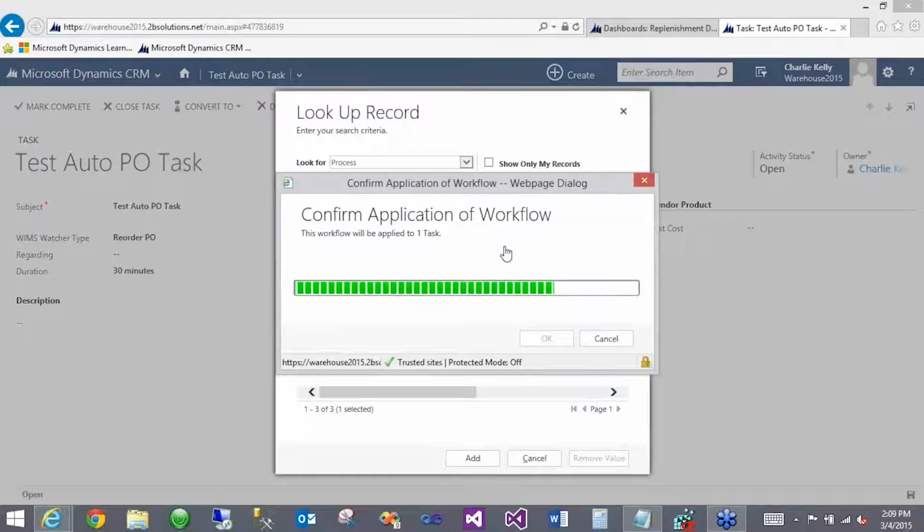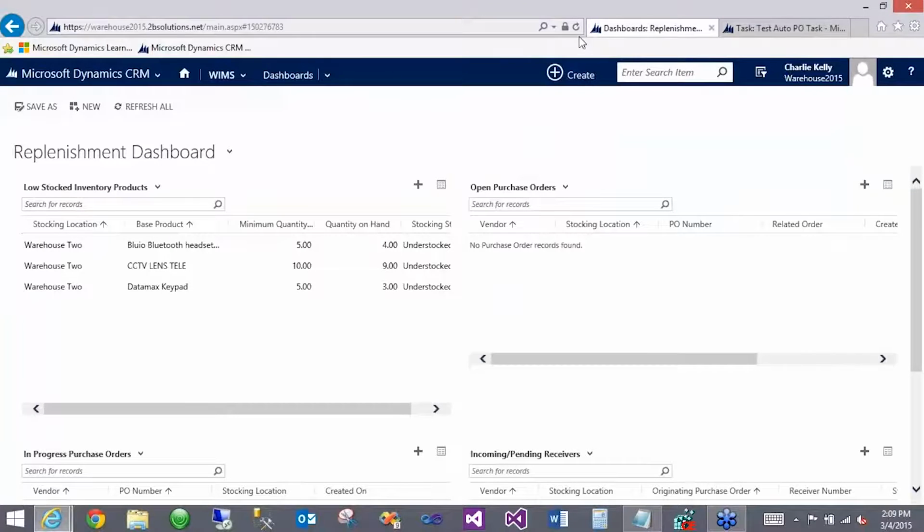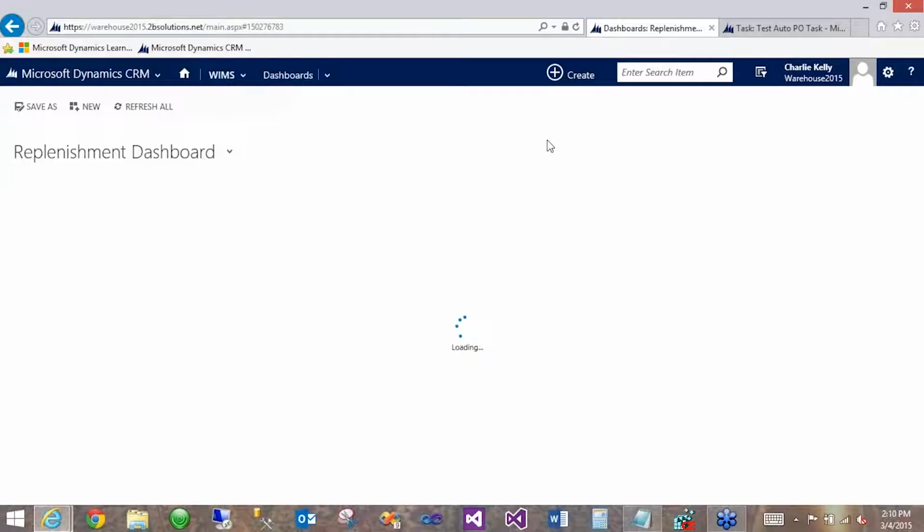Now what this is doing is going for every vendor in your system that sells these low stocked items and finding the best fit to automatically create a purchase order for you. In this test system, that best fit is determined by what vendor sells these products for the lowest cost. We'll touch on at the end of the demo some other options that you can choose to implement for your warehouse.